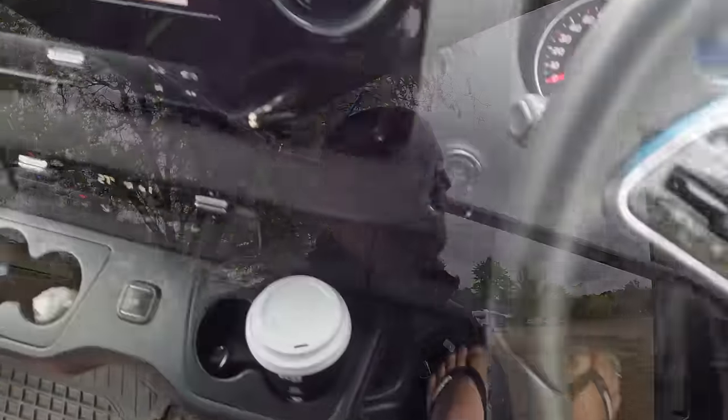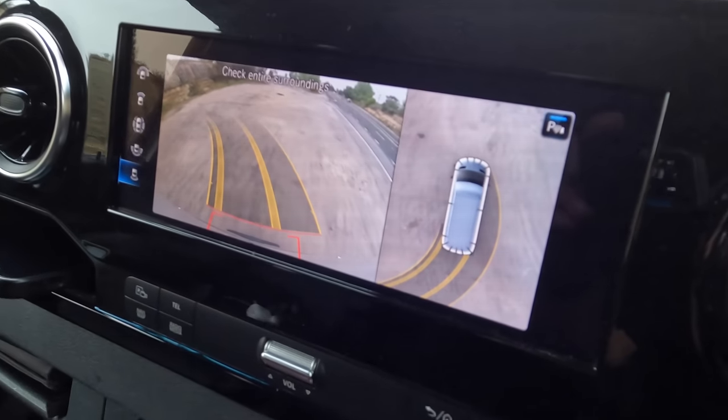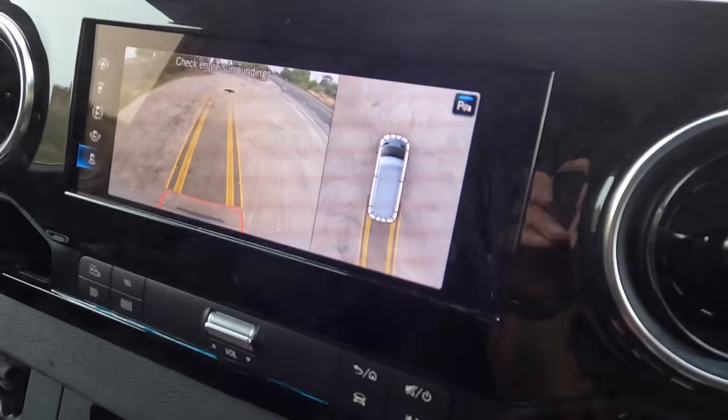Just got all the gear, mate. Yeah, a little bit of a squeeze to get into that shower. I wouldn't mind that doorway being a little bit bigger, but I should be a little bit smaller. And then I might be able to get in easier. Just have a look at the information you get on this thing when you're reversing. Isn't it crazy? I love it. How easy is this to drive? Anyone could drive these things, mate.